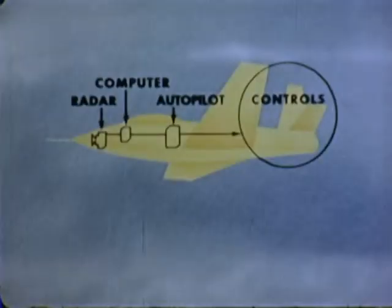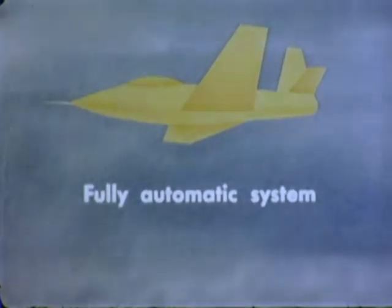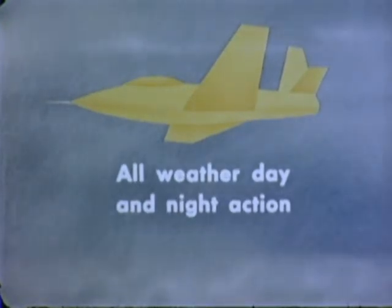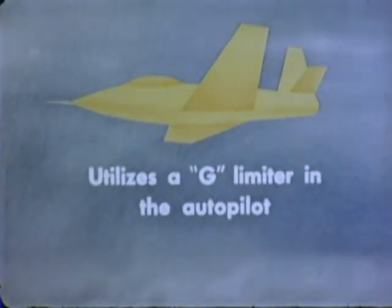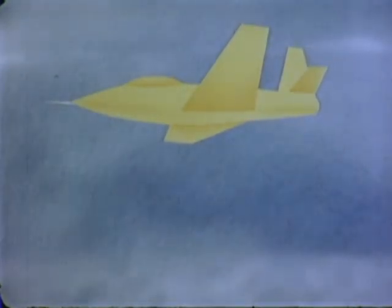If danger comes, this system, which can be used in any high-performance fighter, will greatly increase the effectiveness of interceptor defense and protect better against attack because it's a fully automatic system with greater accuracy and consequently a much higher kill probability. It enjoys this advantage in all-weather day and night action, for straight-line interception from all quarters and for pursuit attacks. It employs both guns and rockets for weapons and utilizes a G limiter in the autopilot to limit the pitch acceleration during breakaway so as not to damage the aircraft or harm the pilot. In addition, the autopilot can be used as a relief or maneuvering autopilot.